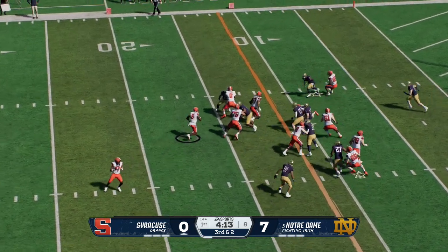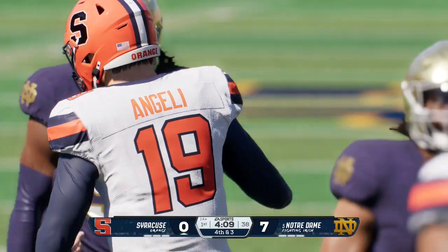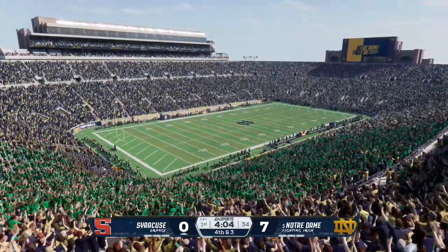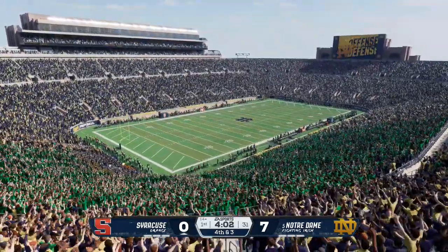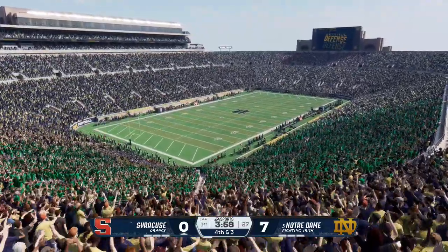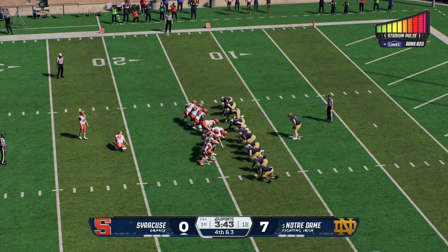Direct snap. It's Cook. They thought they could just run it on 3rd and short, but this defense was there to make the stop. That's a great job executing up front by the defense. They looked like they were ready for that play, and that was a bit of a more unconventional look from the offense on 3rd down, but the defense was there to make a big stop. Looks as if they'll send out the field goal unit.